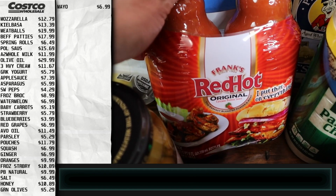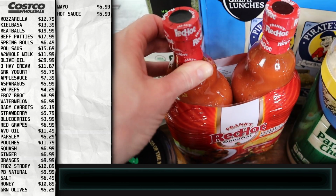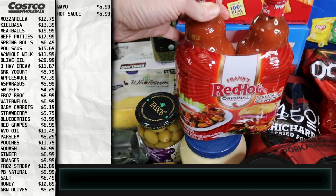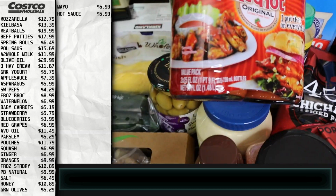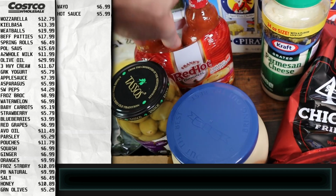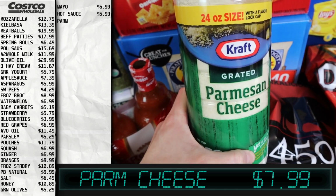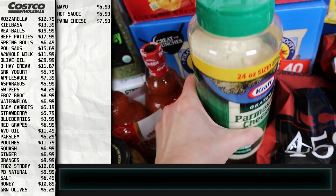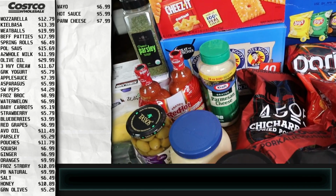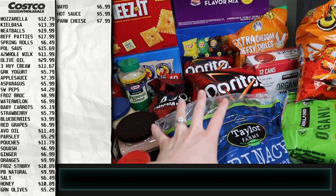Never seen this at Costco, but the Frank's Red Hot Original, so good. I think this was like $10, so $5 each is a pretty good deal. This is a huge bottle. Each bottle is a 25-ounce one. So, you know, I love my hot sauce. Got this Parmesan cheese to have backup in the pantry because we opened the other one and it's in the fridge. And let me just tell you, we have a lot of chips here. We will get to that, all right?